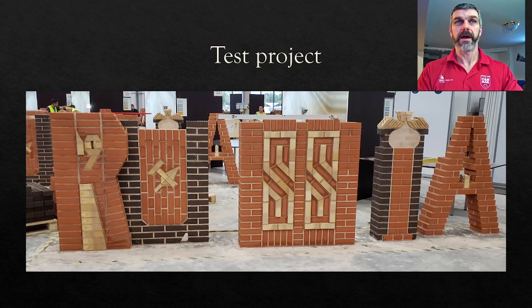Competitors are given 22 hours to complete the test projects. This is done over 4 days. Days 1 to 3 are 6 hours each, for a total of 18 hours in those 3 days. They're split into 2-hour blocks with a break or lunch given between each work session. Day 4 is obviously only 4 hours long, again 2-hour blocks with lunch in between.